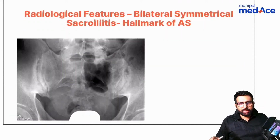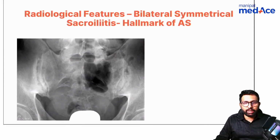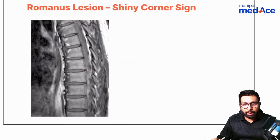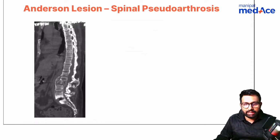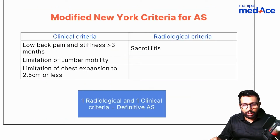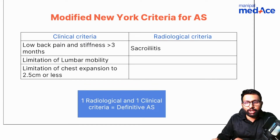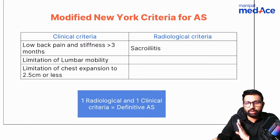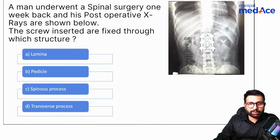And a few other features, I won't go into this. In ankylosing spondylitis: sacroiliitis, dagger spine, bamboo spine, and MRI-wise you will see shiny corner sign, which is a Romanus lesion, and Andersson lesion. So these are all features. And one more thing I want you to remember in ankylosing spondylitis is the modified New York criteria, where clinical criteria are low back pain and stiffness, limitation of lumbar mobility, and reduced chest expansion. Radiological criteria is only one: no spine involvement, only sacroiliitis. That is a definitive criteria. Okay, that is how you will diagnose ankylosing spondylitis.